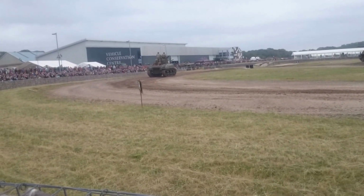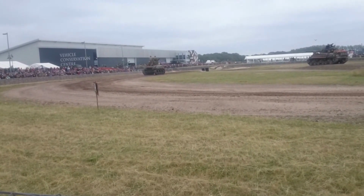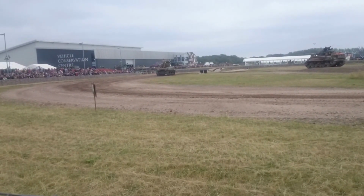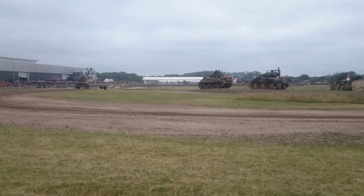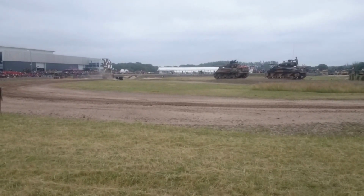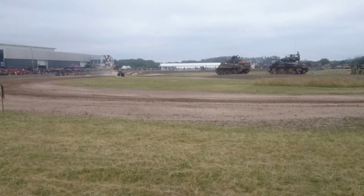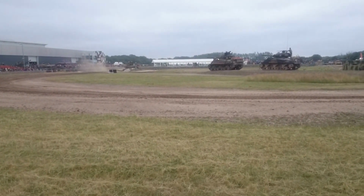All these Shermans, earlier on, had the vertical volute spring suspension. The Americans went for a bolt-on suspension, and one of the great advantages of that is if it hits a mine, you only normally have to replace one suspension unit, not the whole thing. The whole tank doesn't collapse. They're very simple, very ruggedly made, and built in huge numbers.